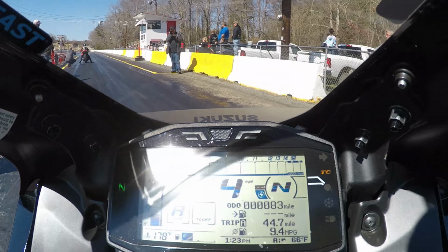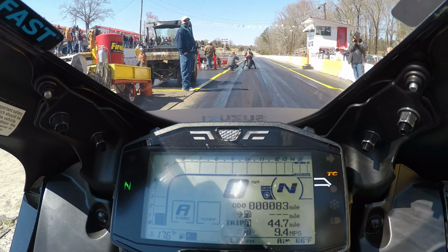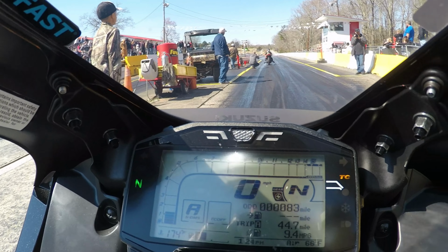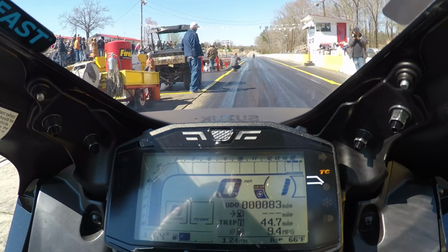Shadyside Dragway, the weather is perfect. We got a big crowd out here. I don't know if you can see them in front of us, but there's more Mafia up there. Caden, 12 years old on the Ninja 250. He hammered down and gone.